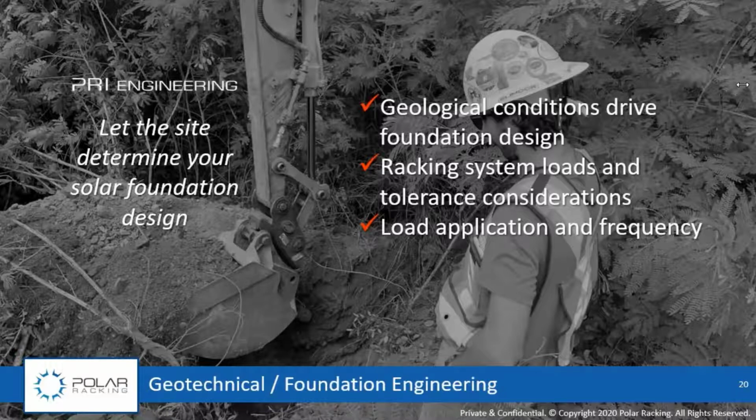I'm happy Vishal brought it up. It really shouldn't matter what the ground conditions are. The key is letting the geological conditions of the site drive your foundation design. Too often we see certain racking manufacturers say, oh, this will work, we always use this. And I just find that that's the wrong way to start a project. If you've pigeonholed yourself into a certain type of foundation, it's almost like trying to put the square peg in the round hole. You're forcing it, and anytime you're forcing foundations, you could have issues arise. So one of the main contributing factors for foundation design needs to be the geological conditions, and a lot of times that means a very rigorous subsurface investigation program.